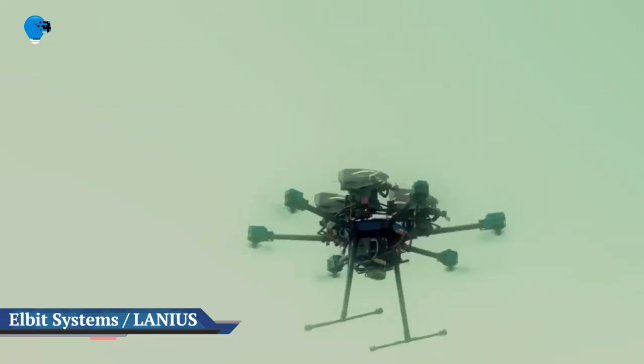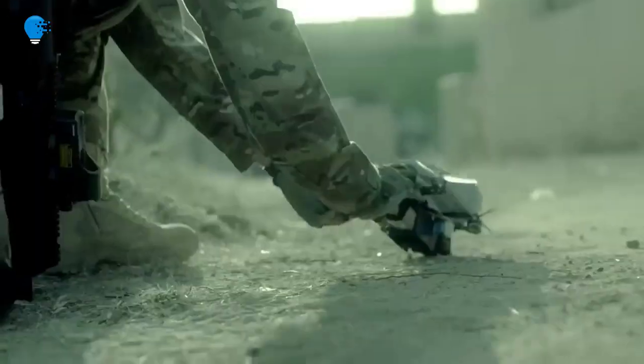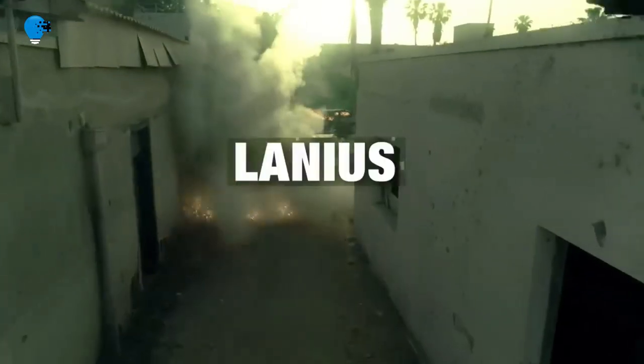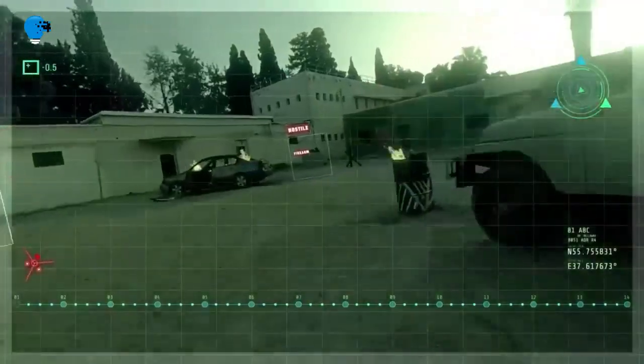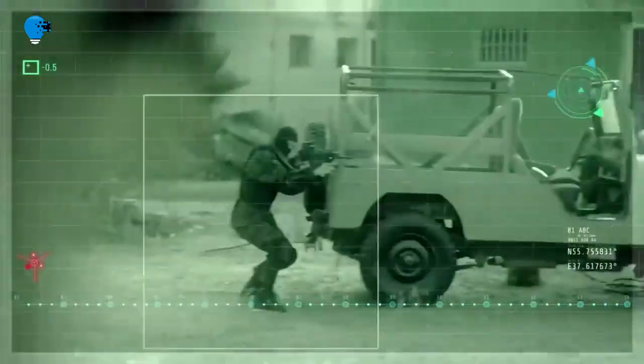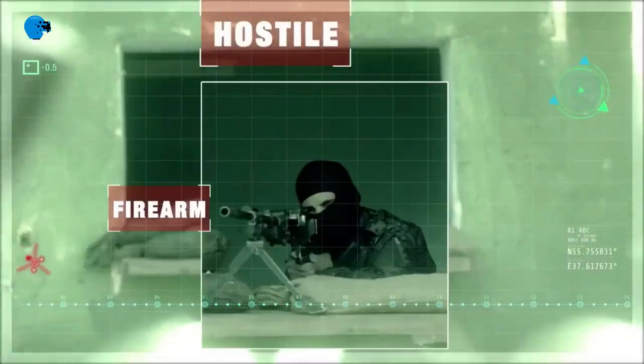AI-driven combat drone can search buildings and execute suicide attacks. Israeli defense tech company Elbit Systems has launched a lethal, autonomous suicide drone. The LANIUS is an agile racing quad with a range of AI-powered scouting, mapping, and target classification abilities, and the ability to explode when required.